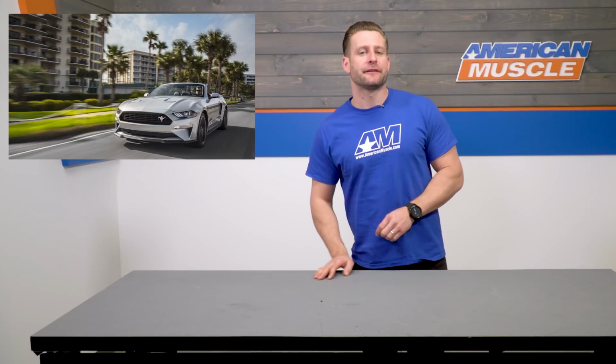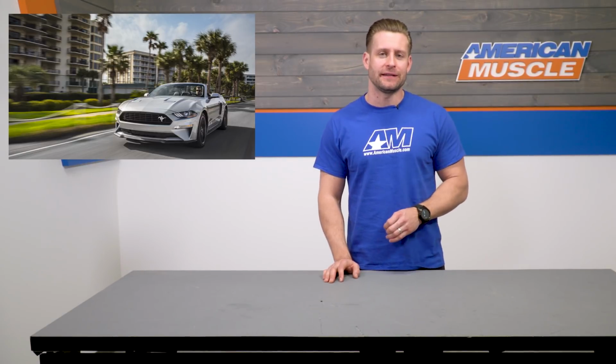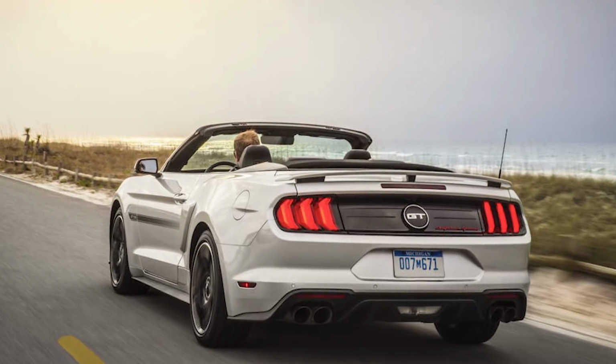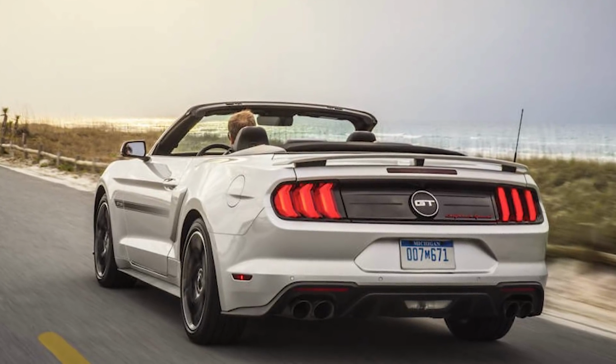And what do you say we start with the biggie that we just learned about this week, and that is the fact that Ford just unveiled another special edition 2019 Mustang, and of course that is the California Special shown right here in the topless version, but we hear there will also be a coupe or fastback version available as well.